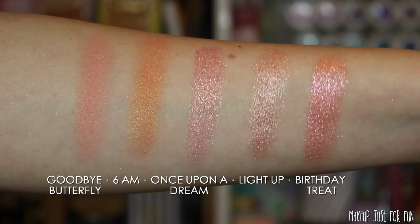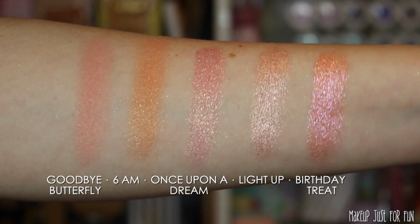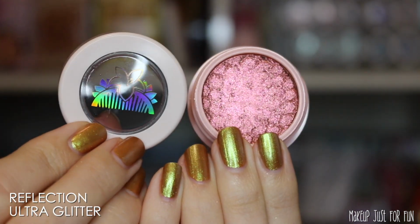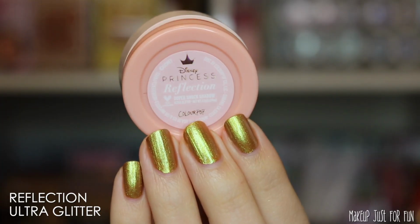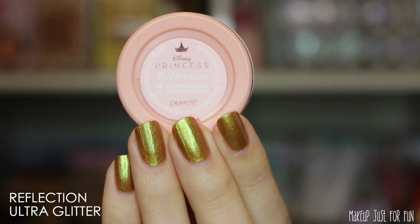We're getting into the more colorful shades. The second half of the vault definitely has some really beautiful brights and pastels. As far as the color palette goes, I think they really nailed the Disney princess vibe, at least for me. At the very end of the video, I'll show you an entire swatch of all the shades in the vault together.